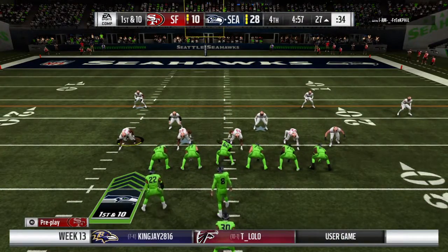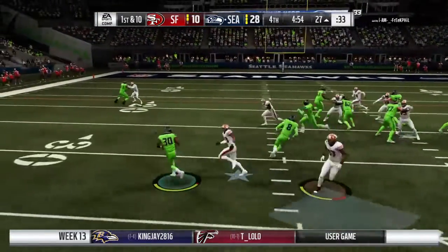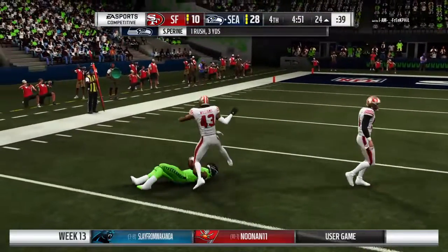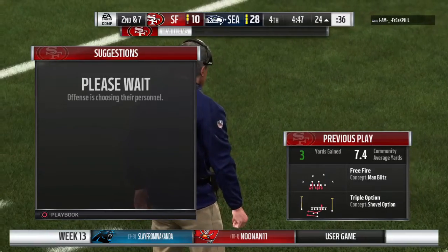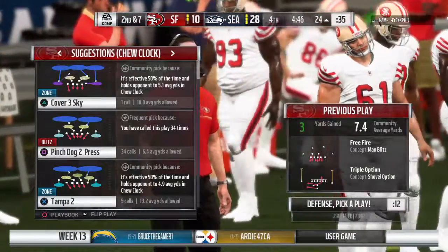Now from all the way down inside the 30, here's first and 10. On the read option, it's Mariota. A first carry for Samaje Perine. And not much of a hole there as he gets it down to about the 24-yard line. 3 yards on the pickup there, and it'll be second down.